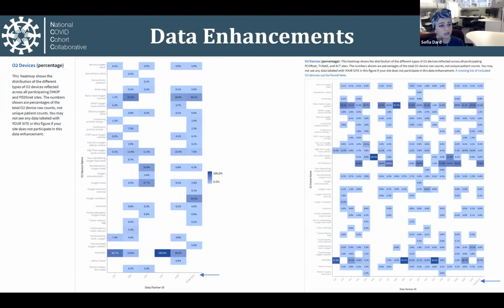Another focus area was the recovered data enhancements that a subset of sites participated in. We have metrics for long COVID clinic visits, ADT transactions, NLP, SDOH measures, and the O2 devices, which is the one that I selected to display here. In this visualization, your site is the last column. And basically, it's just showing the distribution of the different types of O2 devices. You can definitely read more of the description to find out more about it, and the other data enhancements that I mentioned are in the scorecard.